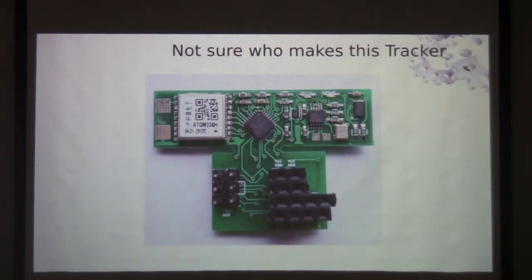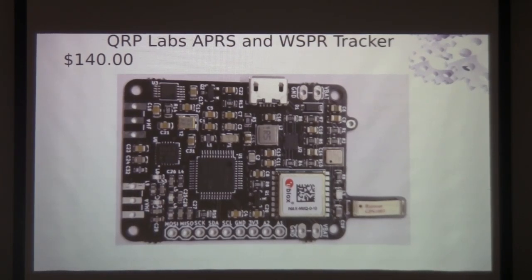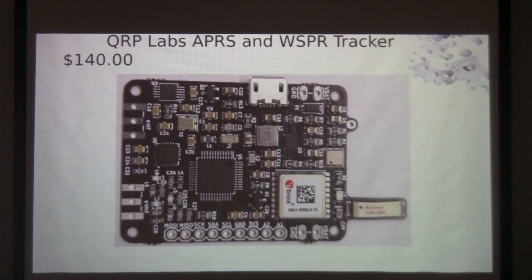And I'm not sure who makes this tracker, but that's another design. And then QRP Labs also has a tracker. It's a lot more money, but it's also got APRS on it. A lot of people like to have the APRS because even at 40,000 feet, when it's over a populated area, it'll pick it up and start transmitting APRS. But it's a little more money.